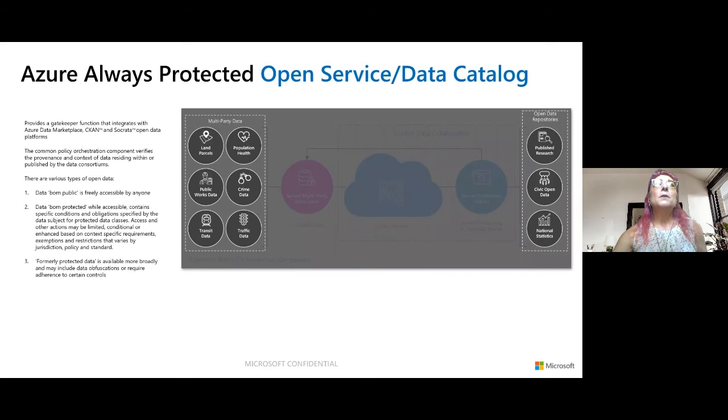So open service and data catalogs are a registry of open data-based services interfaces that enables both policy-based access to historical or near real-time data sets, and it provides a gatekeeper function that integrates the Azure Data Marketplace and multiple open data platforms. The common policy orchestration facilitated by the trusted framework verifies the provenance and context of data residing within or published by the data consortiums.